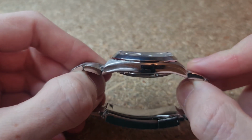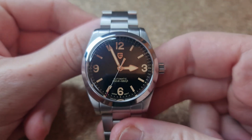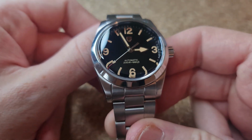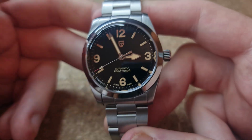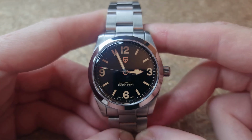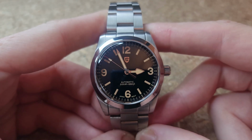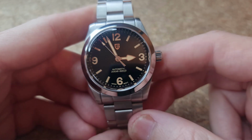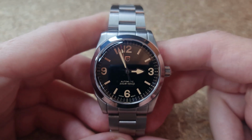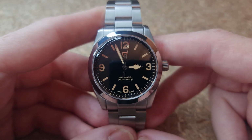Now the dome on this one is actually quite high. It does add a lot to the height of the watch, and it does distort the dial slightly. Gives it a little bit more of a vintage aesthetic. However, it is a very high dome. Now altogether, this casing provides the watch with 200 meters of water resistance, and I think that's perfectly suitable to the piece. I'm pretty sure that the Ranger actually has 100. I may be wrong there. I'm sure you'll correct me in the comments, please do.